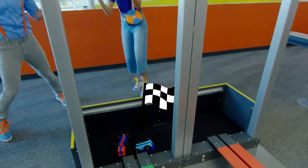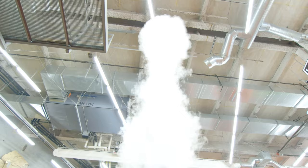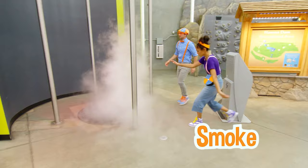Shall we keep exploring? Yeah, let's go. Whoa, did you see that? Yeah, it went all the way up to the ceiling. And it made a circle. It really did. So cool. Whoa. Woo, some more smoke. Whoa. It's kind of cold. Yeah, it's colder over here.